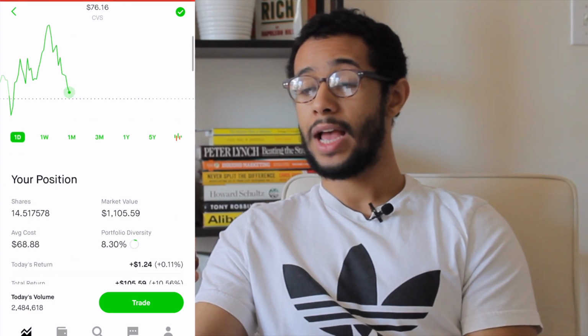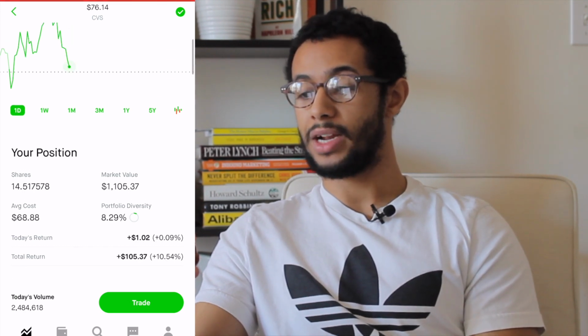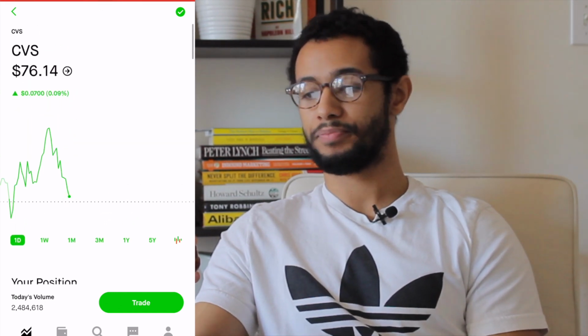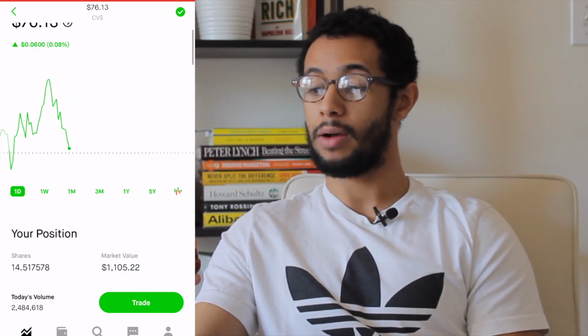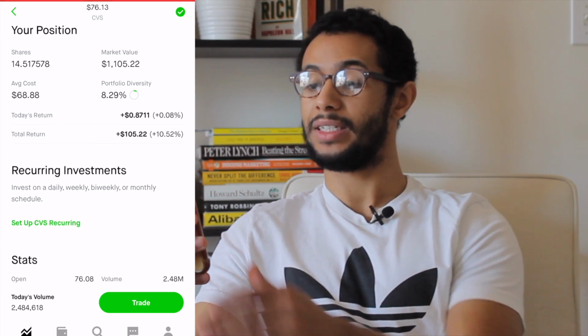But I was actually putting money into it when it was low and the value was probably a little undervalued. So I was racking up some shares. As you can see now, from that $68 buy-in of my average cost, I'm up a good amount of money, about $100 total return. It's at $76 right now, so I can't complain. I will be adding more, even though I think it is undervalued. I'm going to still be adding more money every single week.